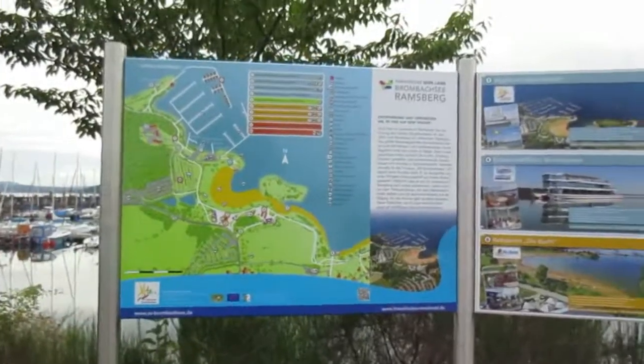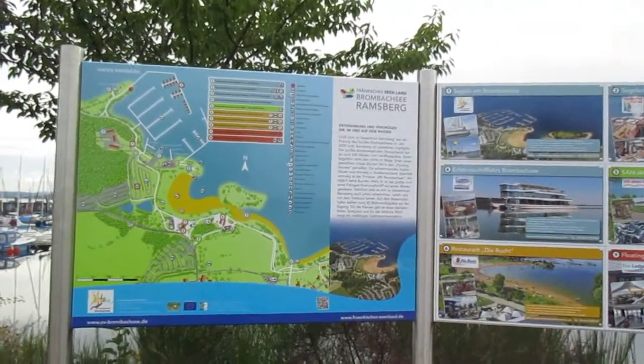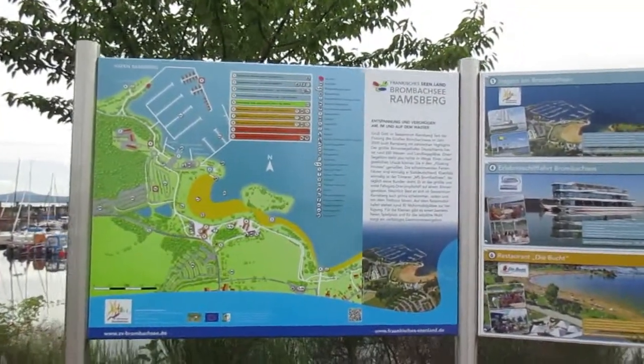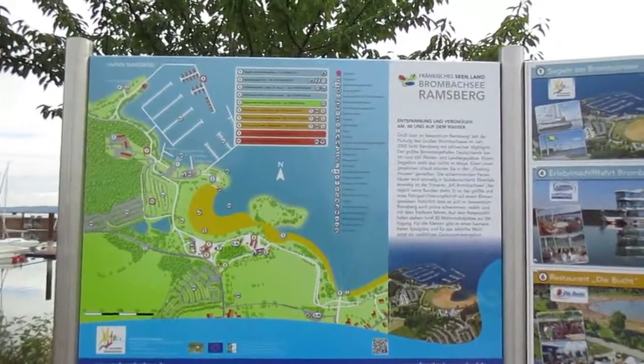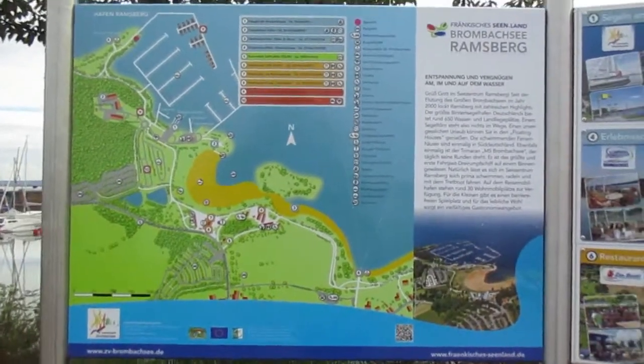Let's check what's in here. It gives us more information about the lake, how to enjoy them, and ano yung mga amenities nila pwedeng gamitin. So this is the plan. This is how the lake looks like. Ayan.